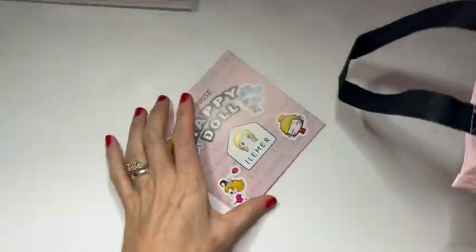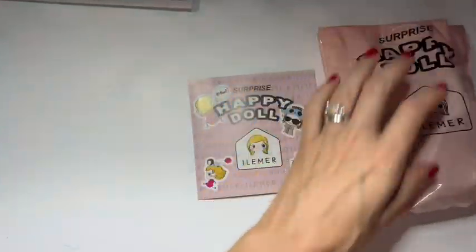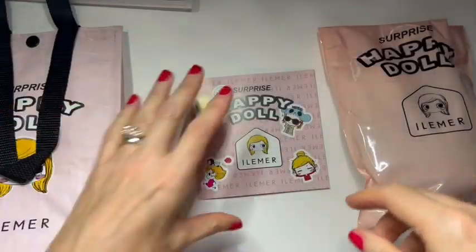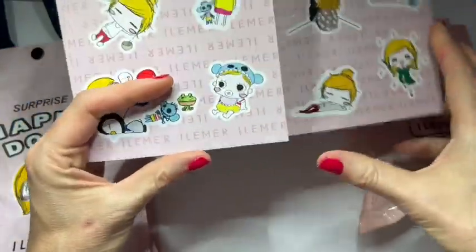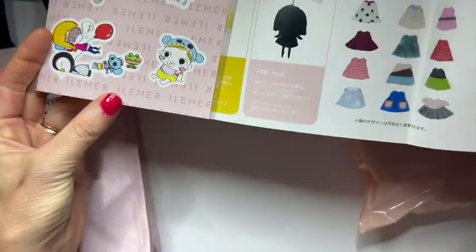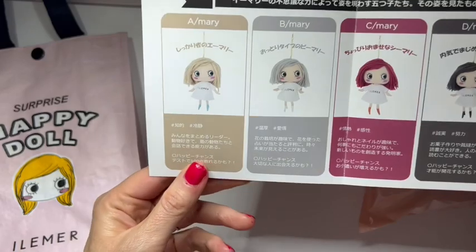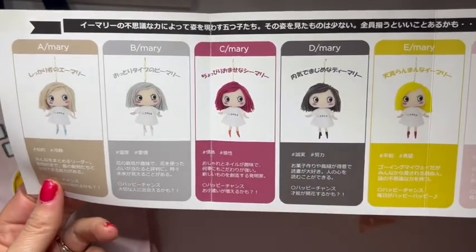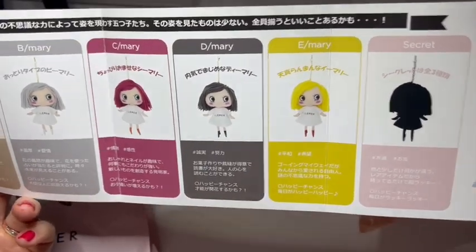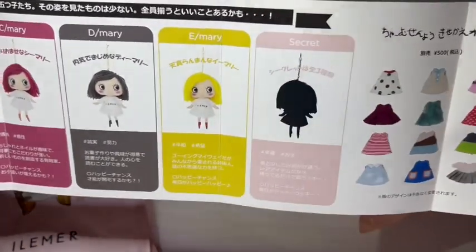So we've got a card inside and a packet. So here's the pictures. Oh, so it's basically telling you. If I didn't have the book, this would be telling me all the different ones. A Mary, B Mary, C Mary, D Mary, E Mary, and there's a secret. I don't know what colour hair the secret one has.